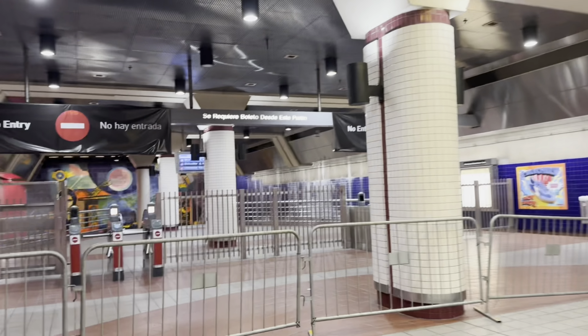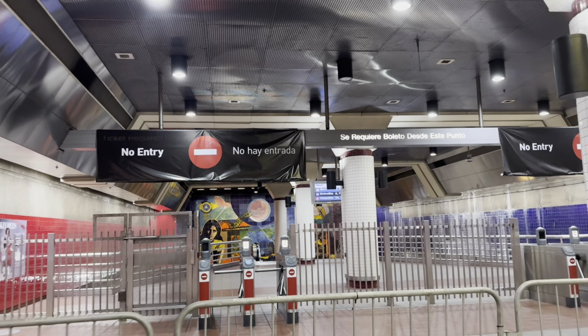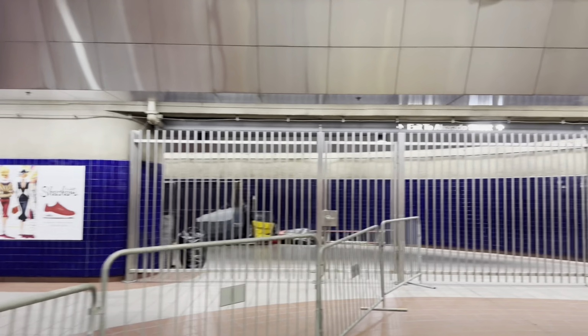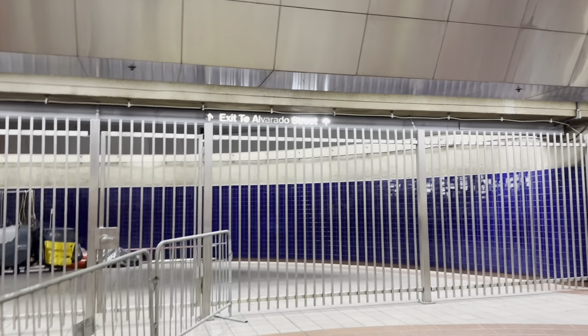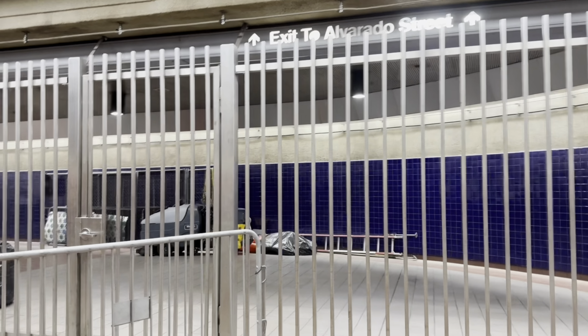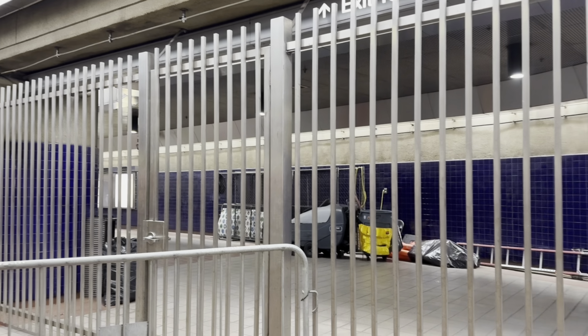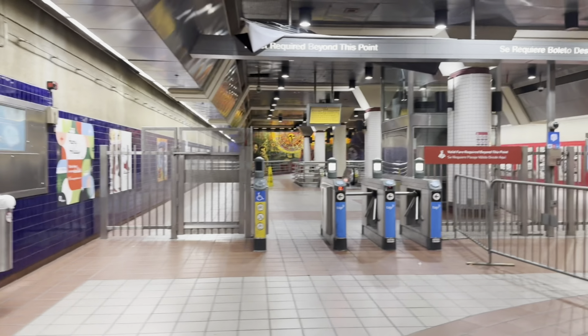Now there are two sets of staircases that go down into the station, however the other one, as you can see, is completely exit only. It looks like down the hall there's also another exit to the station, however it's under construction for some reason, and I wonder if it's related to the construction up above. Be sure to let me know in the comments down below if you know what it is, but there's definitely some storage equipment down here as well in that fenced off area.